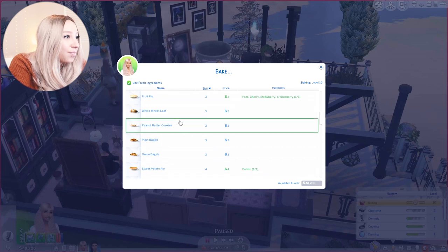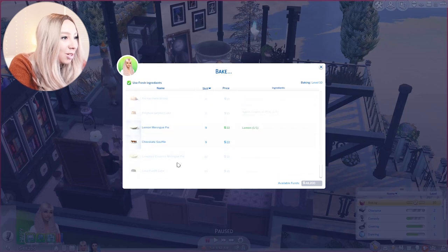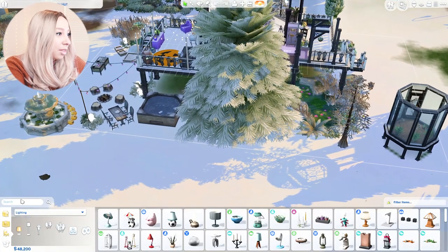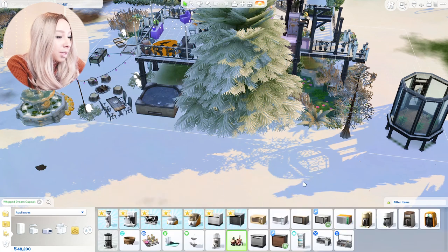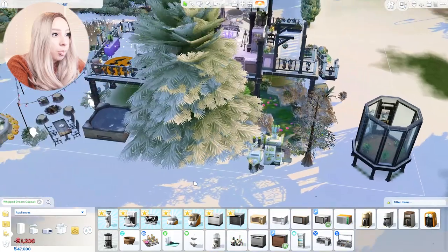Let's see. Is our cupcakes? Do we need the cupcake maker? I think we do. Oh my gosh. Ooh, cow plant essence, meringue pie. Wow. Lava bun cake. That would be cool. Bread pudding, fudge bars. Let's just do some fudge bars and then we'll buy the cupcake thing. I've actually never ever used the cupcake maker. What is this from? Cool Kitchen Stuff? Oh no, it looks like it's base game. That's neat. Just put it over here for now.